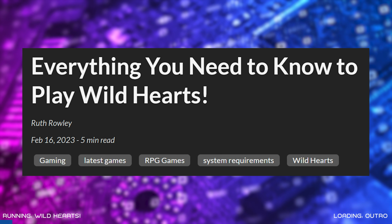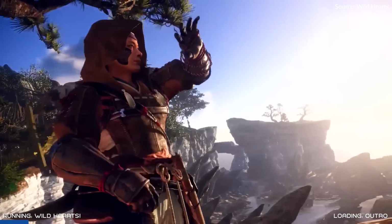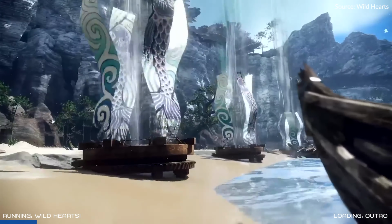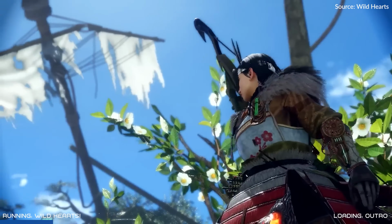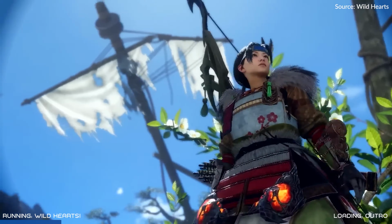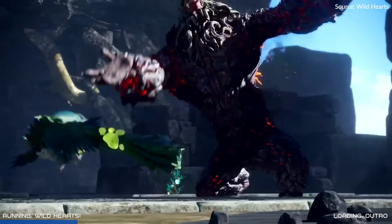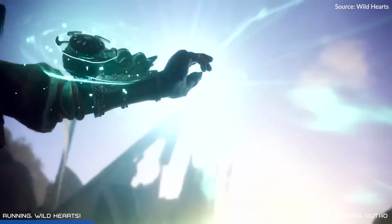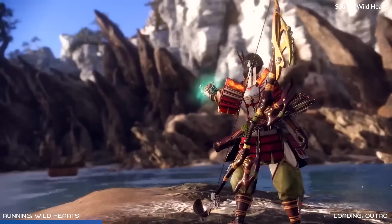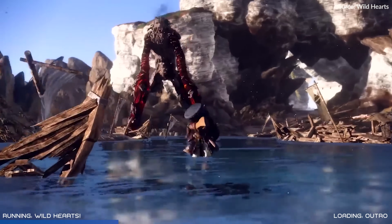Our next blog story this week is everything you need to know to play Wild Hearts. This upcoming RPG launches on the 17th of February, and it's packed full of nail-biting action. It's a rich world inspired by feudal Japan, and it's filled with terrifying beasts. In Wild Hearts, you step into the shoes of a formidable hunter, tasked with saving the world of Azuma from terrifying creatures known as the Kimono.